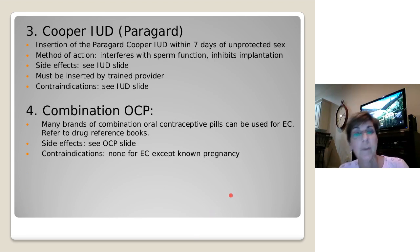Copper IUD, a Paragard, can be used as emergency contraception. The progesterone IUDs cannot be used, like the Mirena or the Skyla. Those are not approved for emergency contraception, just the copper IUD. Insertion of the Paragard is within 7 days of unprotected sex. The method of action is to interfere with sperm function and inhibit implantation.